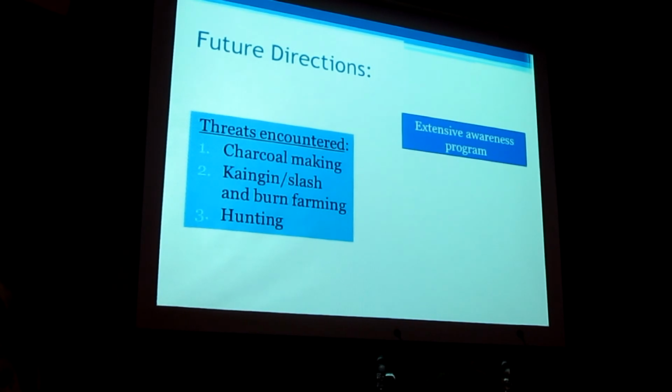And so I already gave this to the funding agency, that we should do this in order to conserve the bird species found in the area. First, an extensive awareness program, because most of the people do not know what they have, especially the endemic and endangered species. So this needs an awareness program.